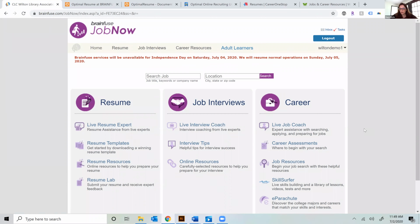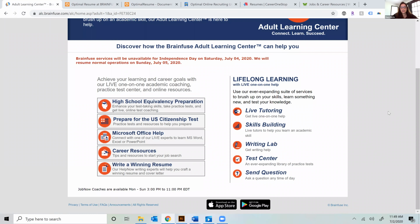We do have a couple supplemental tools that I just want to show you real quick because we are getting close to the end of our time and I want to make sure that I leave a few minutes for questions. There are two other tools that are more supplemental tools for job hunting. We have an Adult Learning Center, which is up here on the top, where you can come in and build different skills. You can prepare for different standardized tests. You can build skills for math, reading, and writing. You can prepare for high school equivalency tests or the U.S. citizenship test. And you can also work on some computer literacy skills. So it's just some academic skills that can help refresh different skills or help you earn different skills that you may need for different careers.